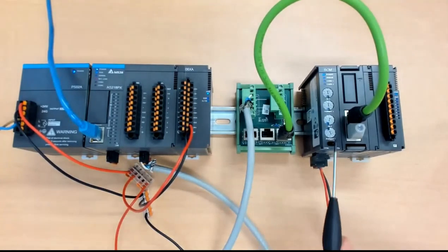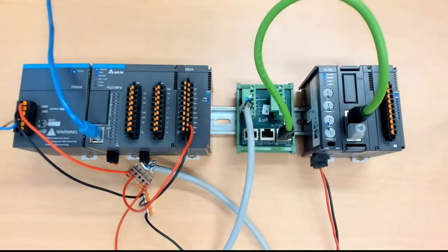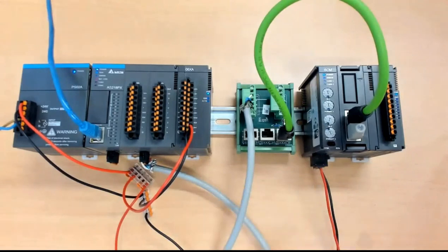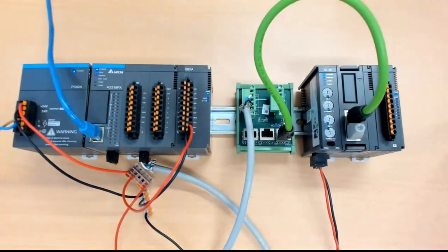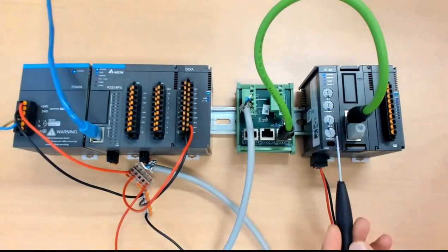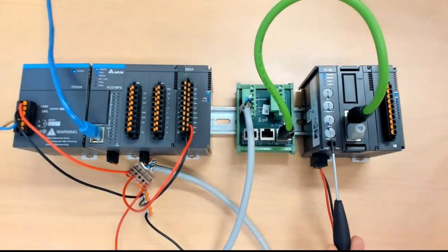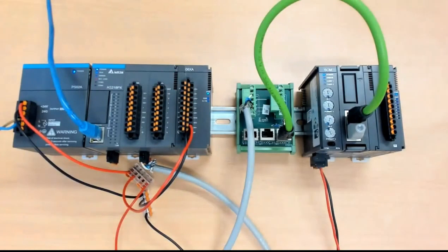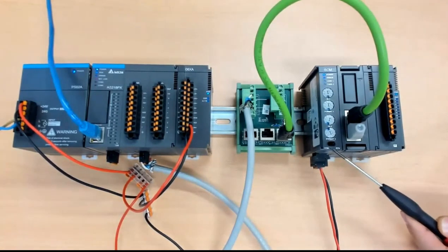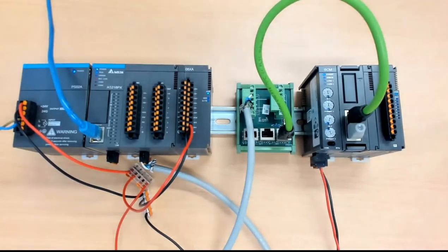So let me show you over here. ID is the CANopen node address. Each node has to have a unique number, and format is the place where we define the baud rate or bit rate of the CANopen. It is right now adjusted as 7. So 7 means 1000K.